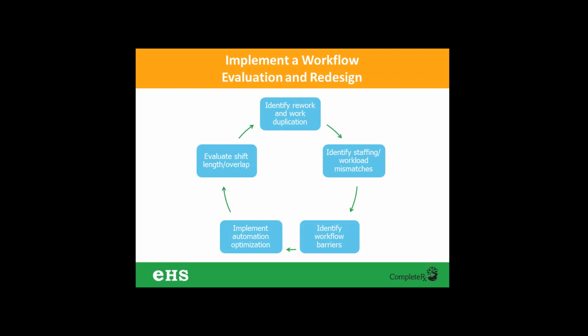These are just a few of the areas that we should identify when you go through a workflow redesign and evaluation. But if you're going to truly improve productivity, you have to understand the elements of your department that you're going to change. It doesn't simply mean you're going to get a new number and therefore you're going to achieve productivity improvement.